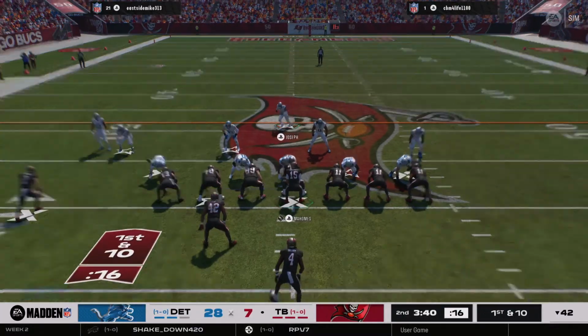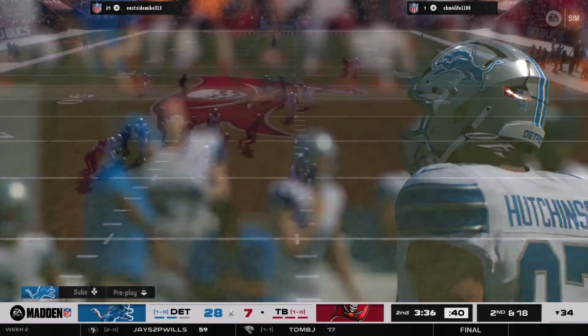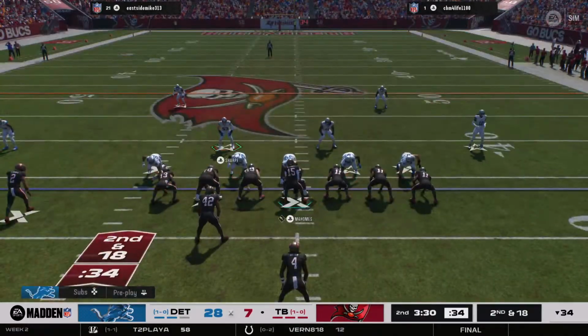Yellow. Back to throw, Mahomes. And down he goes. The Lions rush gets home. Offense up to the line fast. It's a loss of 8. Brings up 2nd and 18.